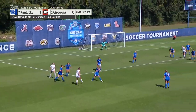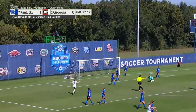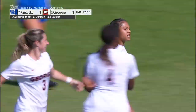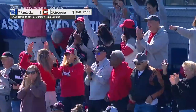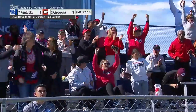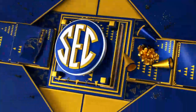McKenzie. McKenzie bouncing backside. It's in. Bethune. And Georgia's level reduced to 10 with 27 minutes to go. What a ball from Mally McKenzie. And Croy comes up big.